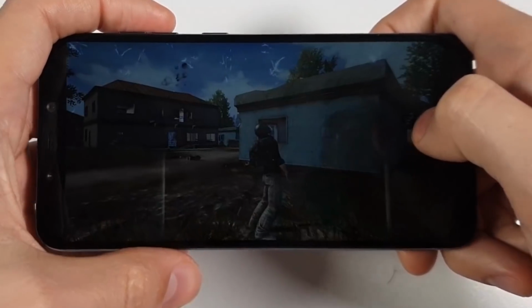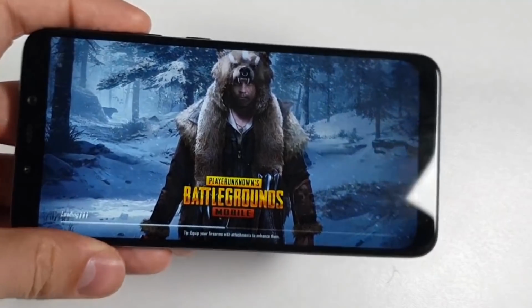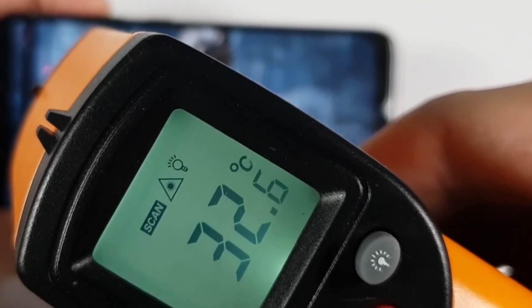Oh my god, behind me. Anyway, yeah, that's it. I think that's it. Just a minute, I'm gonna just try to load state, and that should be it. Just 30 seconds, maybe 20 seconds more. And we're gonna just check the temps here before I exit PUBG.